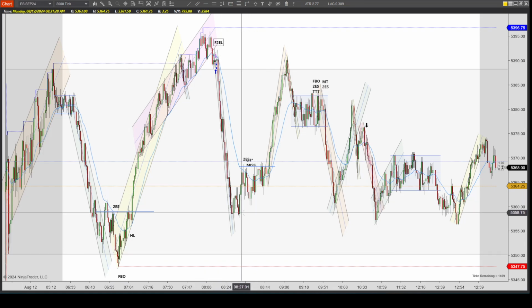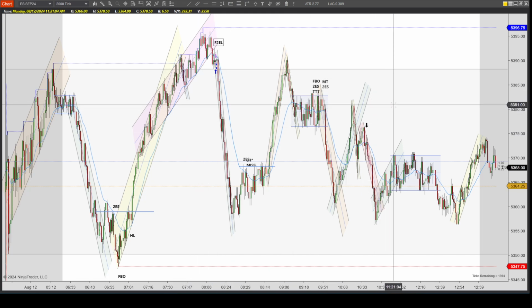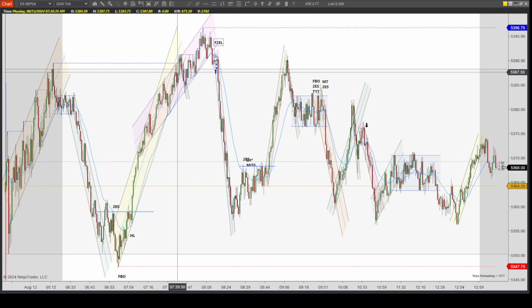August 12th, 2024. This is the S&P 500 E-Futures Mini on the 2000 tick chart using NinjaTrader 8. This is what the chart looked like today. There was no economic data today that came out to really cause the market to move, just pretty much in a range.